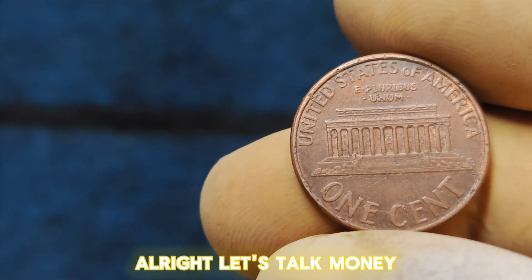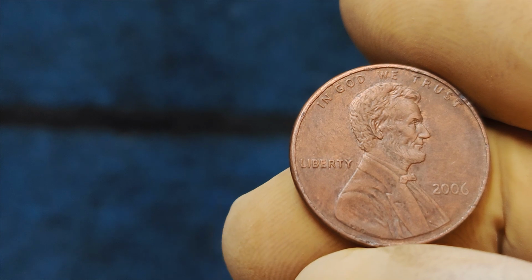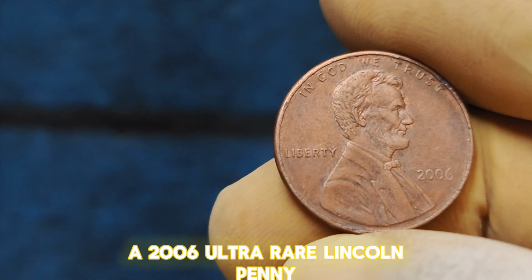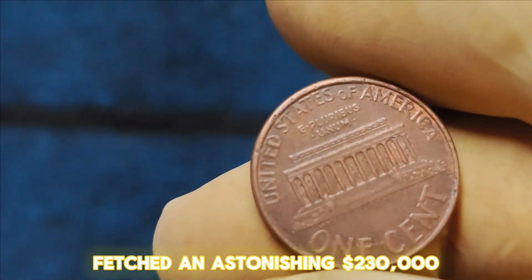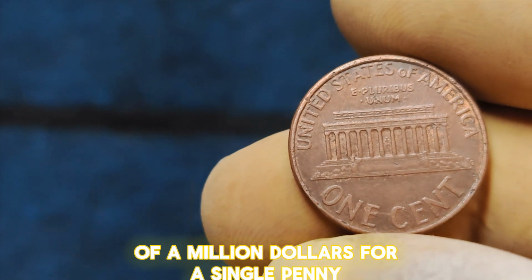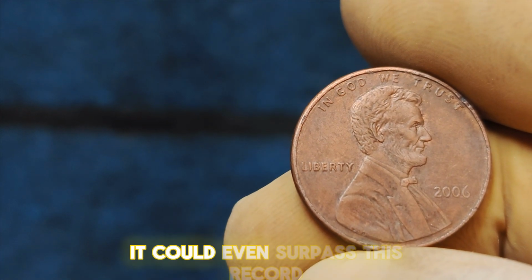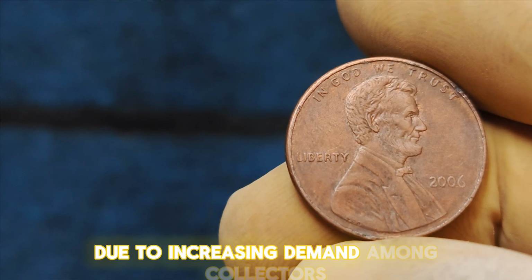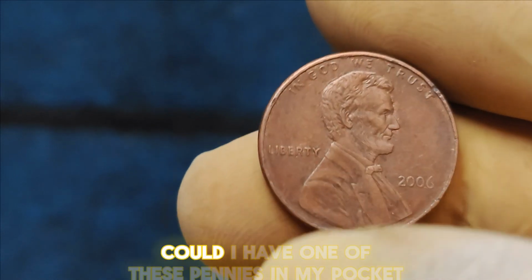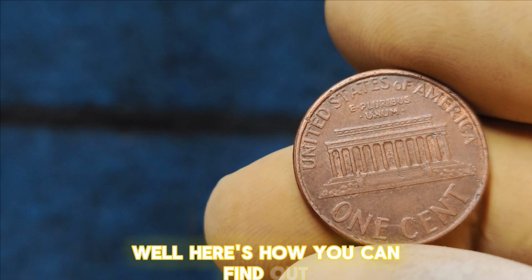Alright, let's talk money. How much is this bad boy actually worth in today's market? In a recent Heritage Auctions event, a 2006 ultra-rare Lincoln penny fetched an astonishing $230,000. That's nearly $250,000 for a single penny. Experts estimate that if another one were to appear in similar condition, it could even surpass this record due to increasing demand among collectors. Now, you might be wondering, could I have one of these pennies in my pocket right now? Well, here's how you can find out.